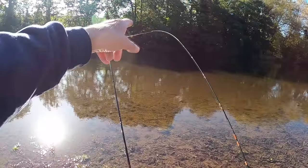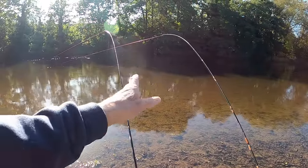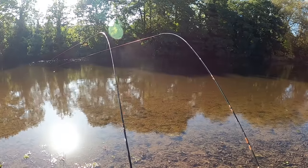Now this feeder's just bumped a couple of times. That's probably as it's empty and it gets lighter. As I said when I first started, the lighter it gets with the food. Look, look, look. Here we go.